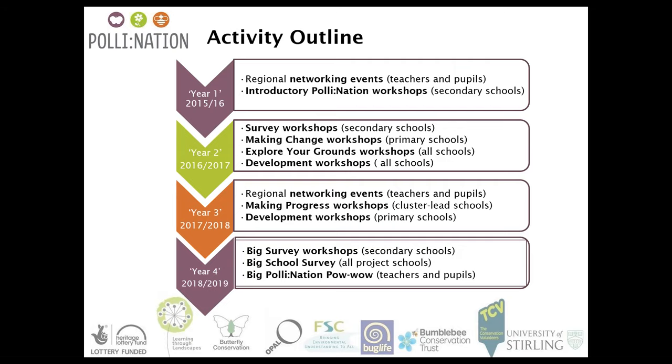The journey through the project is really punctuated by a series of workshops, starting with an introduction, then time to do survey work, baseline survey work, looking at making changes and exploring the grounds, and then how to progress those changes and develop things further, and culminating in a big survey in the final year of the project to find out what difference you've made.